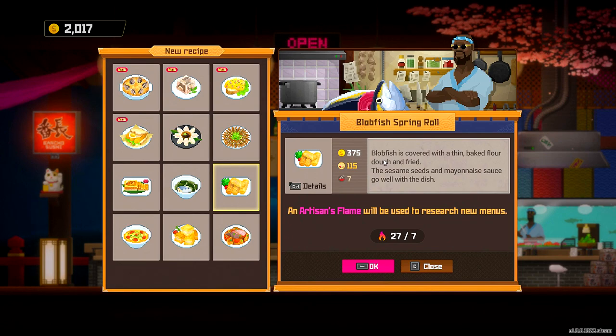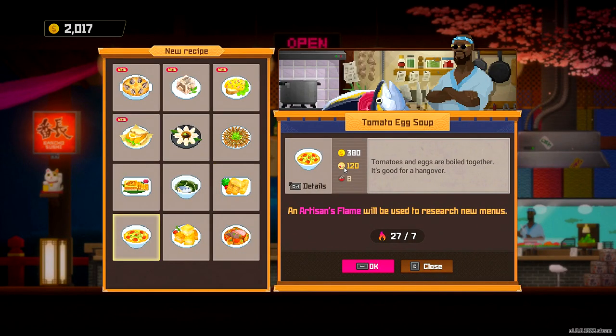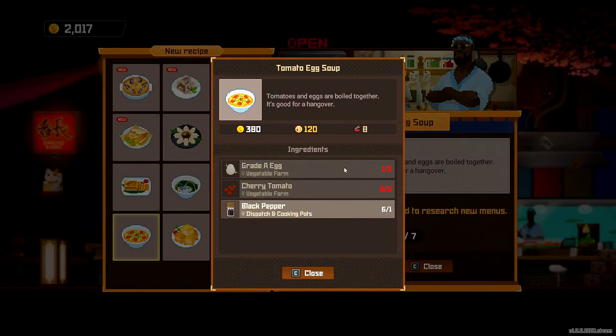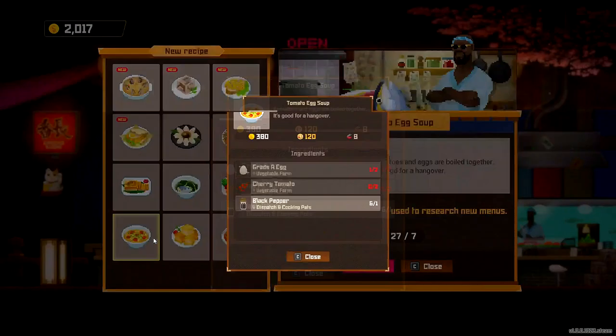Blobfish spring roll. We have a few blobfishes. That's in the glacier passage. I don't go in there very often, so it seems to me like it's going to be difficult to get more of that stuff. Maybe one of these days we'll have to take a net down there in the glacier passage and see if we can't get some roe.